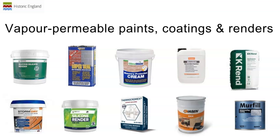But when you look closely at the details, you can see that most of the manufacturers of these products equate breathability solely with vapor permeability. And a large number of them actually say that the products have high vapor permeability and low capillarity, as if that is a good thing. But is that what we want for our buildings?